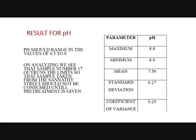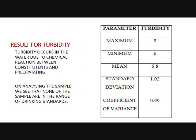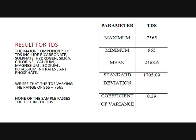The result for turbidity is given. The maximum turbidity we observed is 9 NTUs and the minimum is 6, and the mean is 6.8. We also told earlier that the turbidity should range from 3 to 4 NTU, so all the samples exceed the given value.